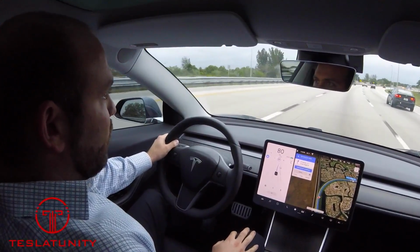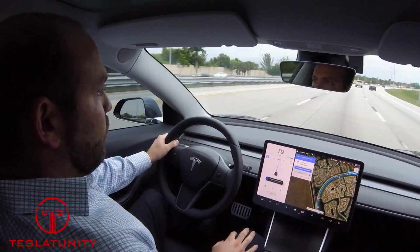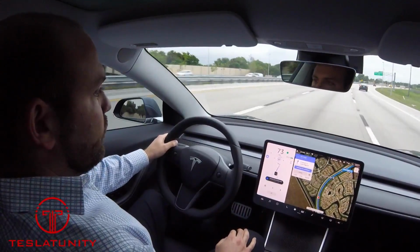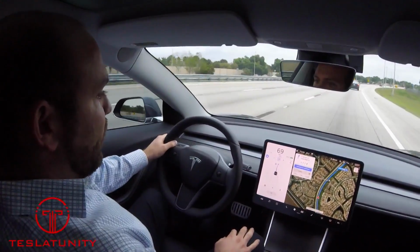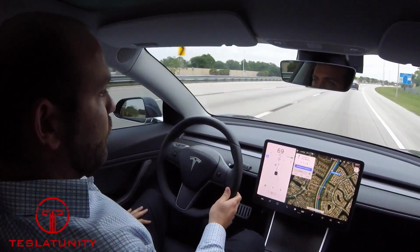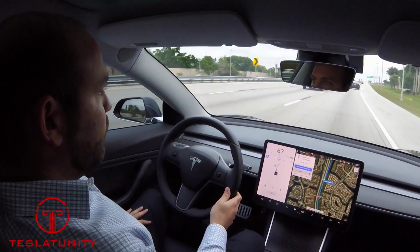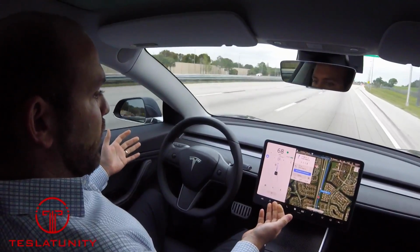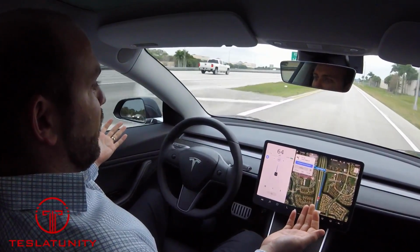All right, so upcoming lane change, we know it's soon. Here we go, steering wheel is vibrating. Obviously you can't really see that. That was really smooth. Go ahead and drop us down to 70, and the exit's coming up. So here we go. We're going to exit the highway. Of course, it's already been doing this for a while now. Awesome. Next stop, Walmart.